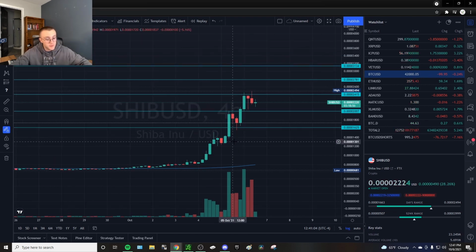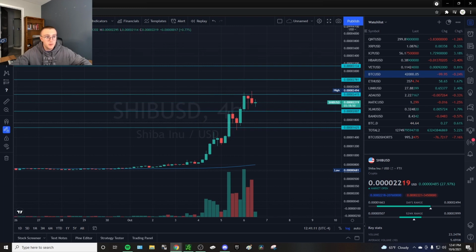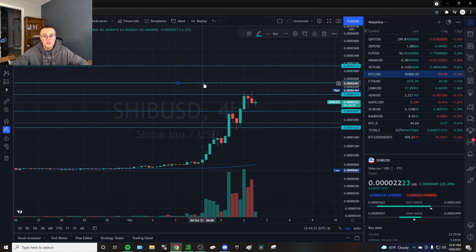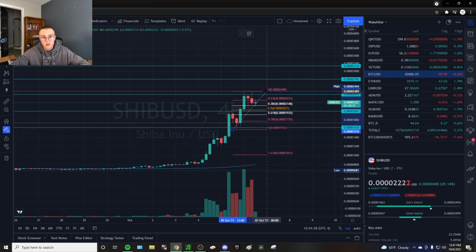But let's go ahead and see if we're respecting the fib levels. From this low to the high, we pulled back right into that 61.8 zone. And then what if we use our trend-based Fibonacci levels? Right from this low to the high, we pulled up right to that 61.8. So it has been respecting Fibonacci levels. So, whoops, did not mean to move that. But let's go ahead and see what happens if we use this as our low. Now, we pulled back right to that 50% level.